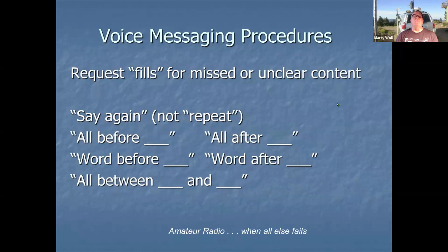So here are some of the ways a receiving operator can request fills, okay, for anything that's missed or unclear. Start by saying "say again." I don't say "repeat" because repeat under difficult conditions sounds like "received," and that could throw everything off. So say again, let's say if you miss the first 4 words, "all before meeting," or "all after March," or "say again, word before" if you just missed one word, or "say again, word after" if you just missed one word. If there's a section in the middle, "say again, all between word 1 and word 2."